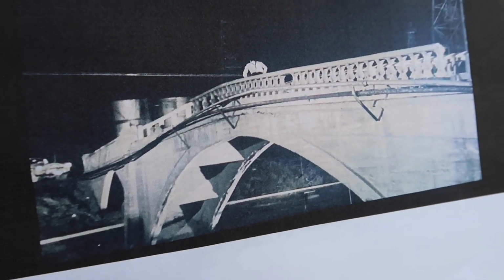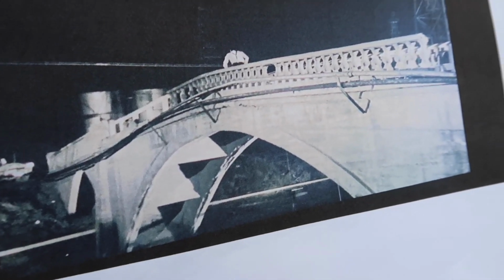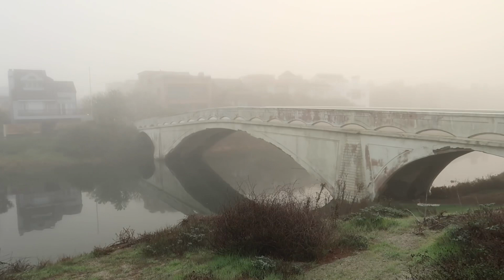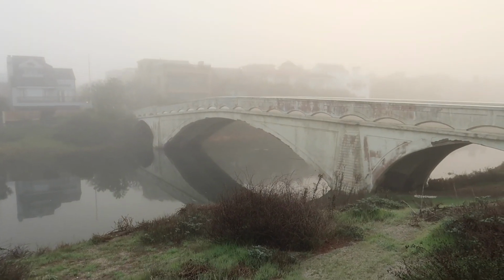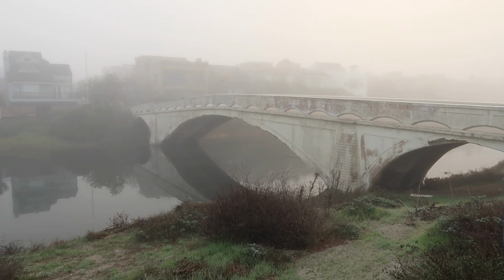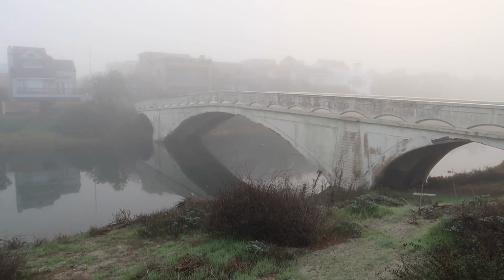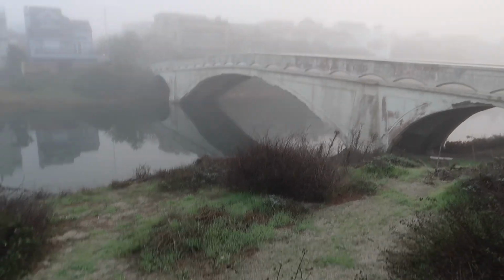Looks like the only major difference is the top railing portion. You know, it looks like it's all made of concrete. So just where the walkway, like the hand railing, has been replaced. But yeah, other than that, this is it. Still here. This is so good.